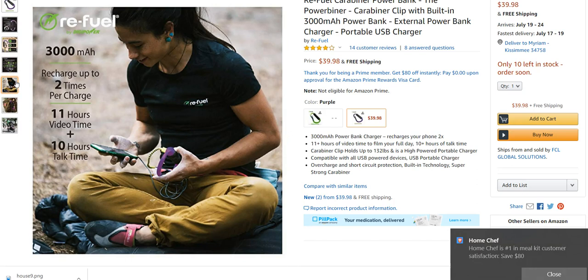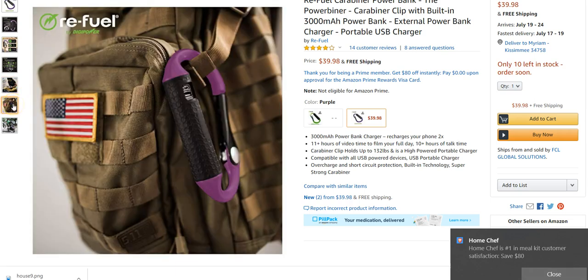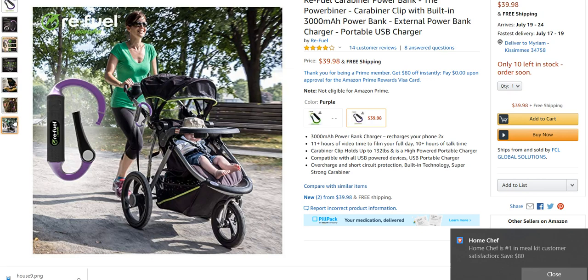Recharge up to 2 times per charge. I don't really understand that. 11 hours of video time and 10 hours of talk time. So that's actually pretty good. That's better than some of the battery packs that I have. And here, you see it on kind of like a tactical backpack. And then you also see, they're trying to show you it's also for moms on the go.